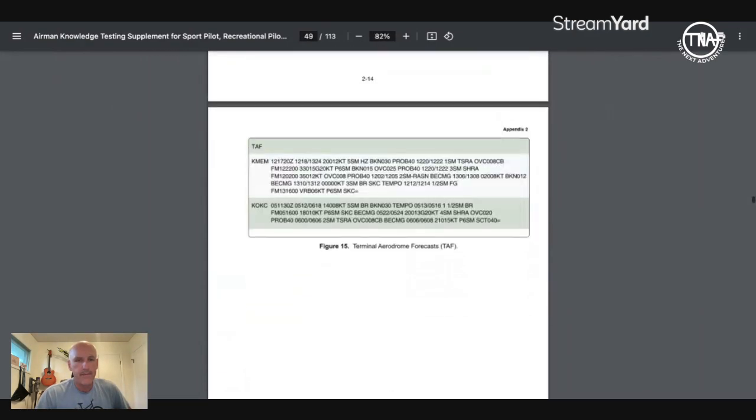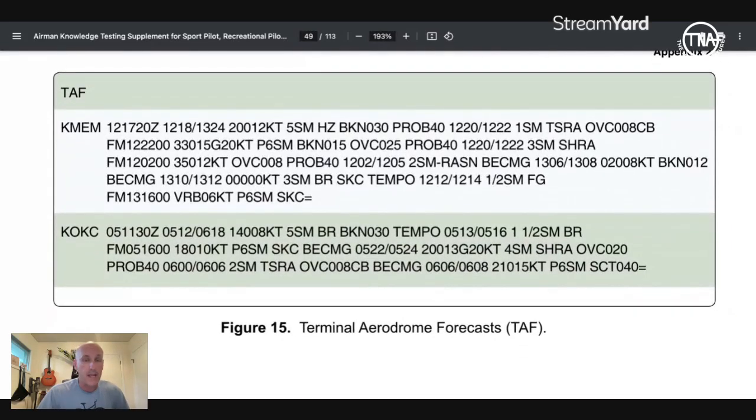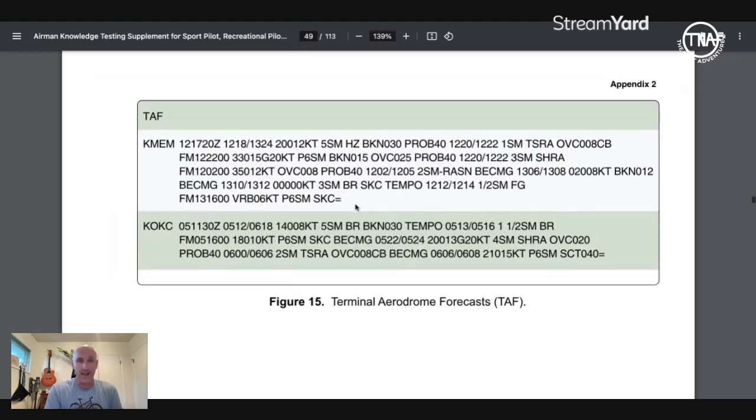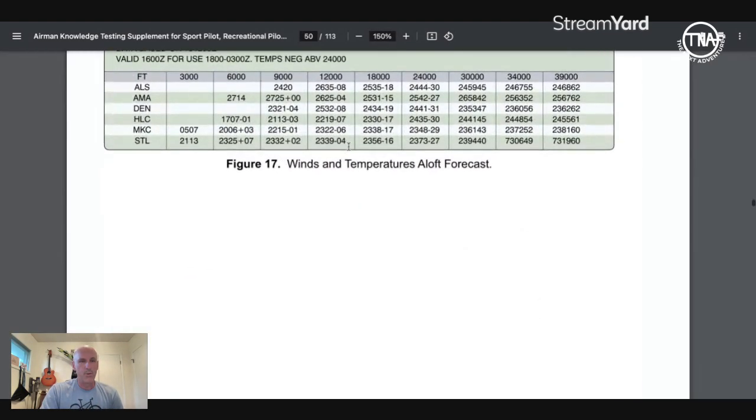Nope. Yes, the TAFs. These were on here. This is a stumbling block for me. I didn't know these as well as I should have. I took my time and I knew enough that I think I got the answers right. So make sure you go through and understand the TAFs. These two TAFs. You don't have to understand any others. You'll never use a TAF again as far as I'm concerned when you're flying a drone. All right. These were not on it.